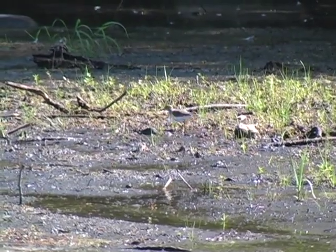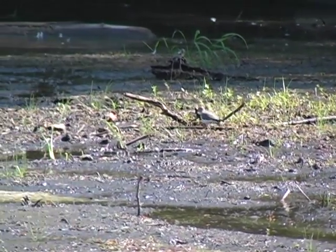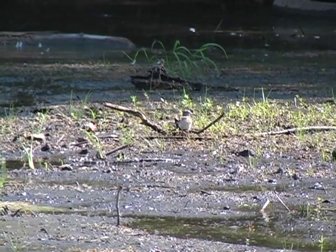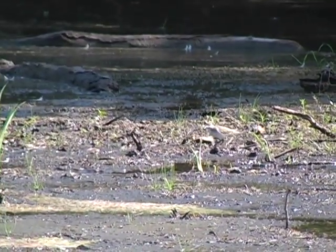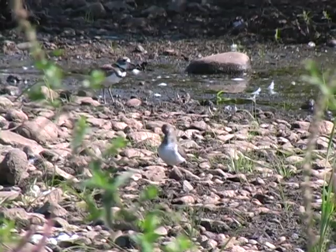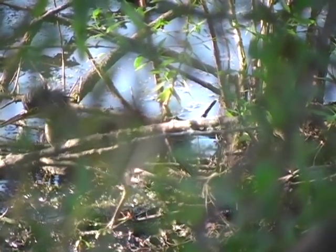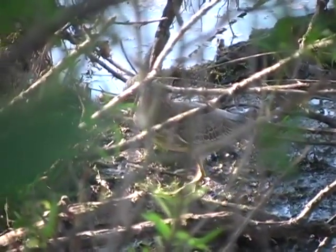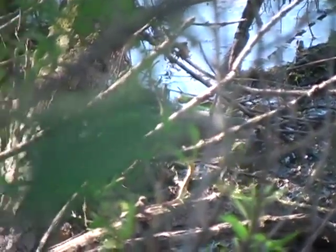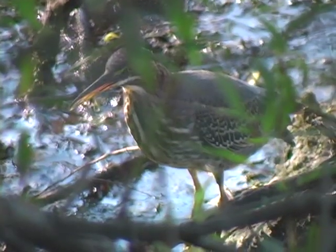The nickname for this bird is a teeter-totter bird for its seesaw movement. Its real name is a spotted sandpiper. That's a killdeer in the background. This bird was a mystery to me at first. He looks like he has a punk hairdo. I wasn't sure what it was, but my bird expert, Dave Williams, identified it as a juvenile green heron.